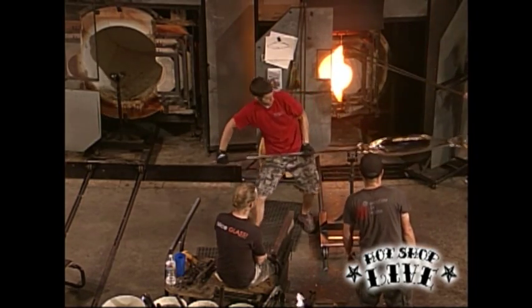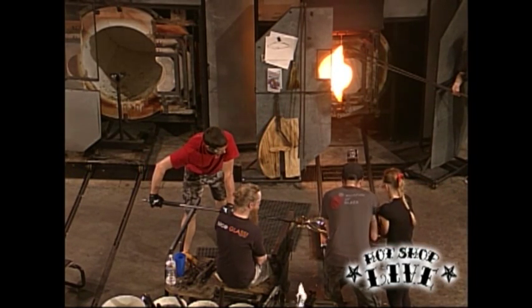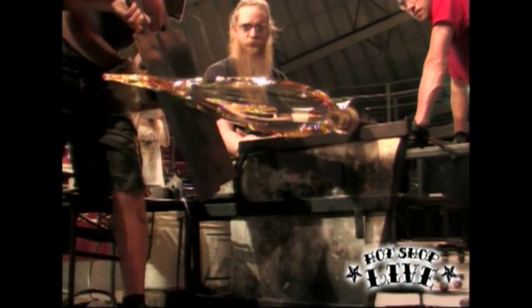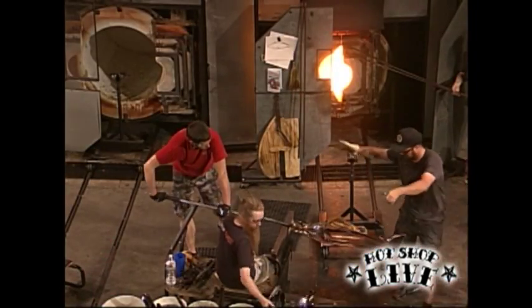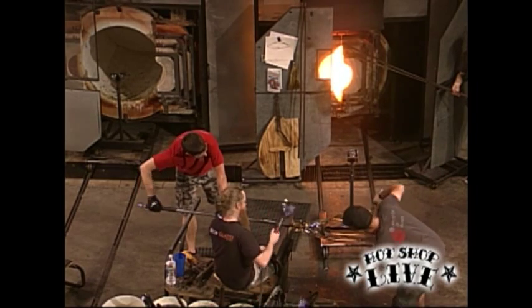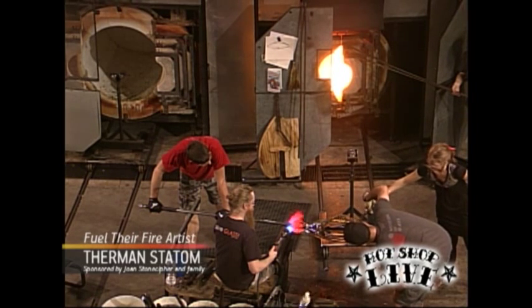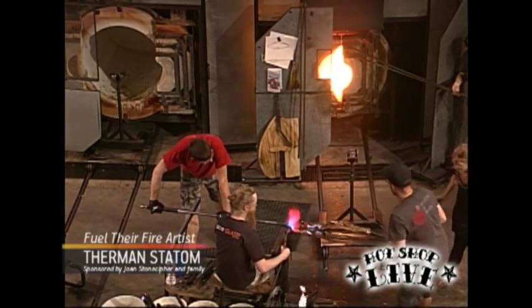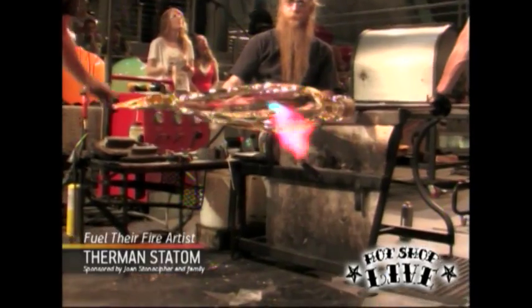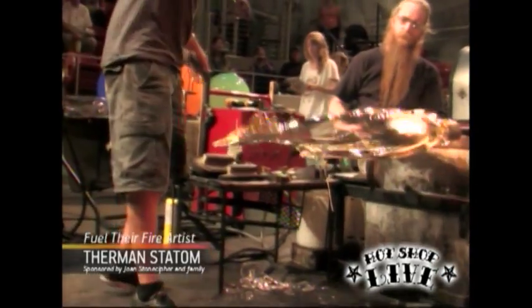So in the meantime, everyone, the fish has developed its dorsal fin with frilliness throughout. You probably noticed that Gabe was cutting with the scissors, including right now. So a lot of the detail for this piece is in the fins. Therman has another gather.